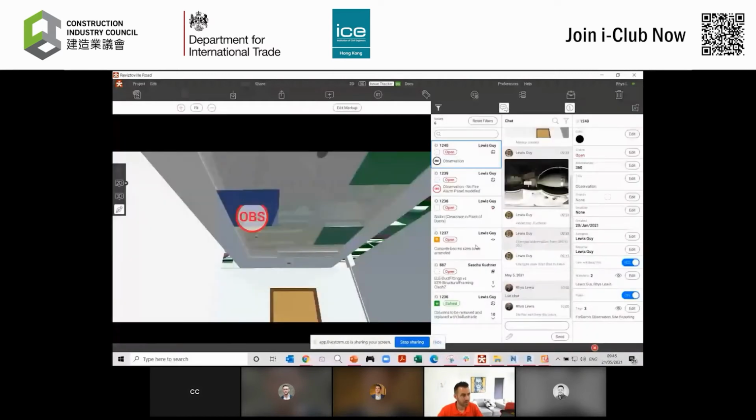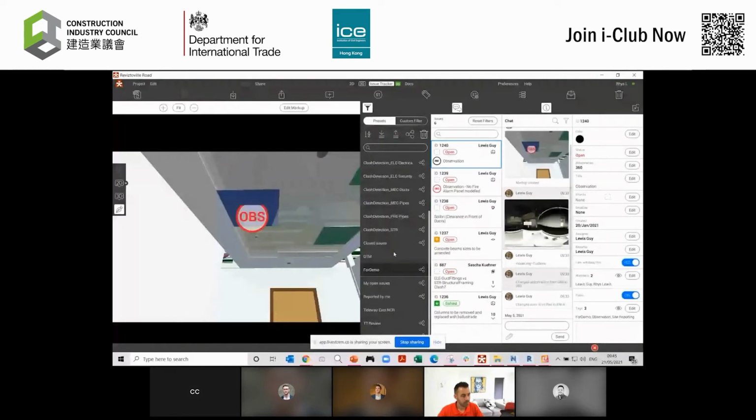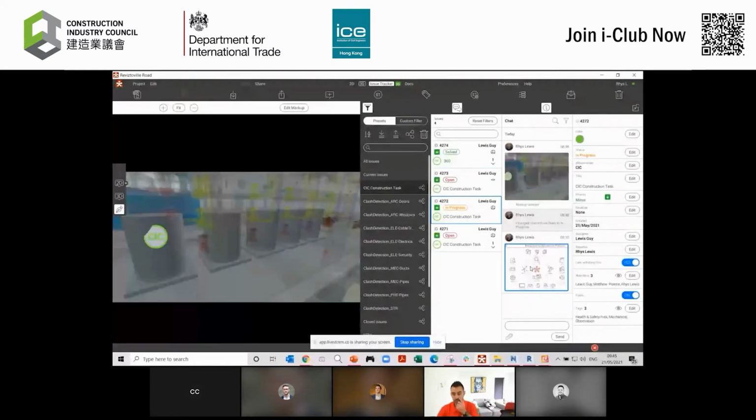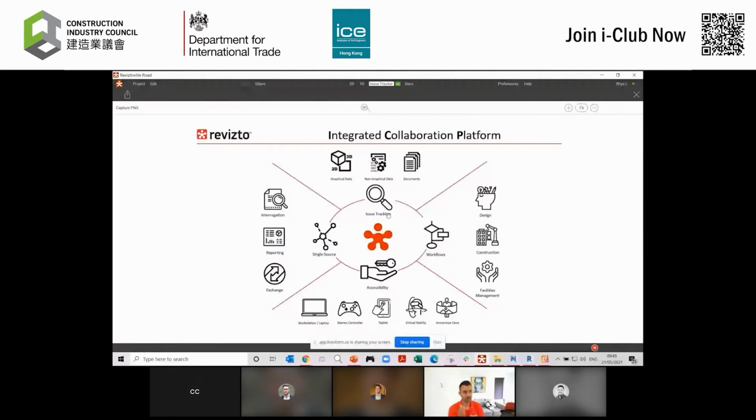So I have actually just created a preset view for CIC, and I think in here we've got a little graphic where I've added some of the things we've seen our customers use Rvisto for. So as an integrated collaboration platform, we want to allow you to share this information with all of the project stakeholders throughout the project lifecycle, as opposed to switching from 2D to 3D, from one process or one technology to another. Wouldn't it be nice if we could have a platform that will allow us to communicate in a common language for as long as possible, and ideally through into operation?